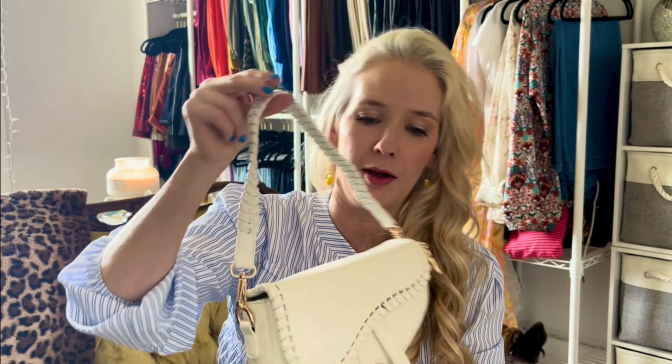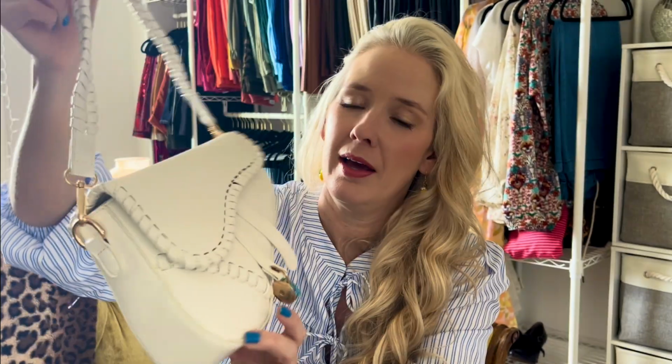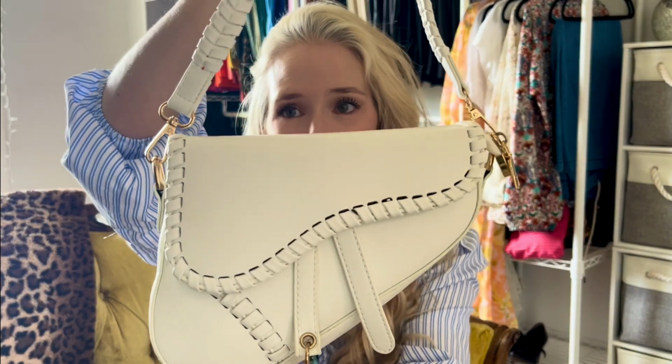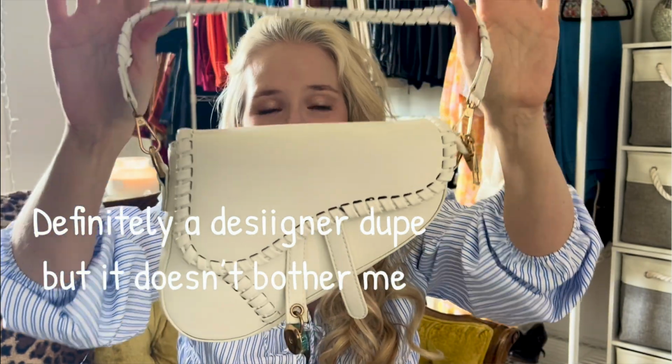One more wish list item: a white bag. I really wanted a plain white bag for summer. This one does have some gold hardware. It has an interesting shape, which I think is fun. I know it's the knockoff of one of the name brand bags. I'm not a name brand bag girly, and I'm okay with that. I've accepted it and I don't care. I would rather have a more inexpensive version. I have such a good selection of bags.